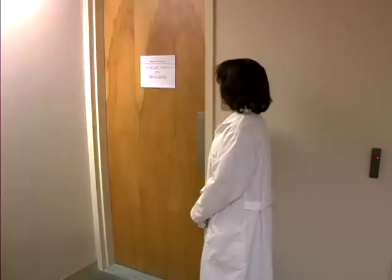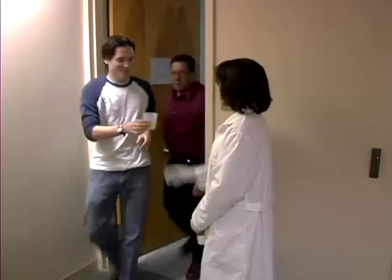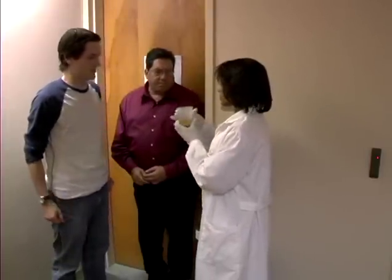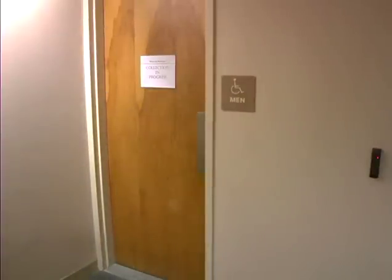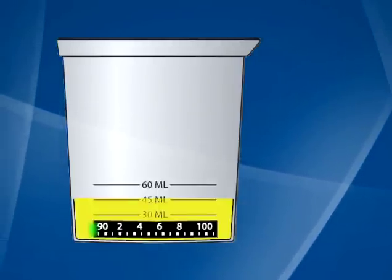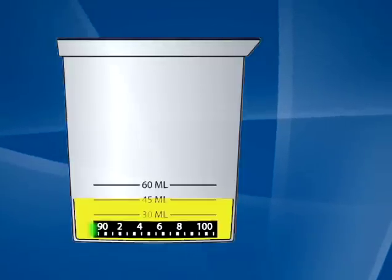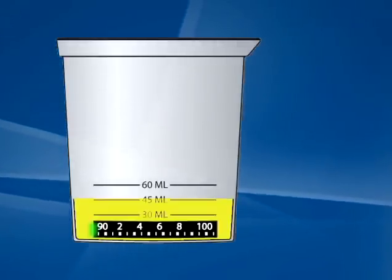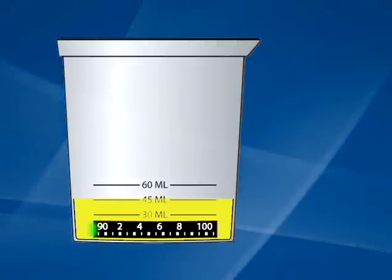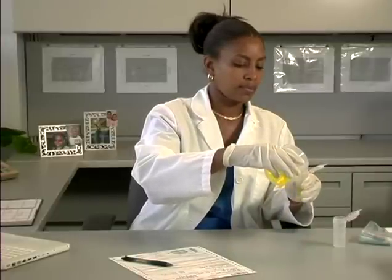One of the first things you must do after a donor hands you the collection cup is to check that the temperature of the specimen is within the acceptable range of 90 to 100 degrees Fahrenheit. This step must be completed no later than 4 minutes after the donor gives you the specimen. When a donor provides a specimen that is not within the acceptable temperature range of 90 to 100 degrees Fahrenheit, you must perform a second collection under direct observation. You will need to process and send both specimens to the laboratory for testing. Finish processing the first specimen before beginning the second collection.